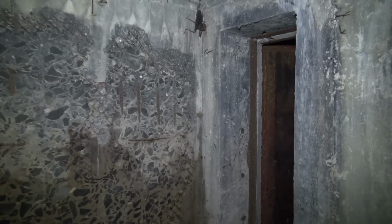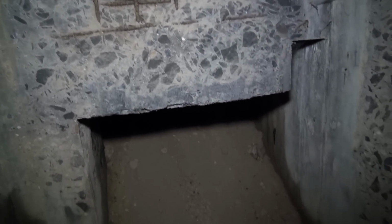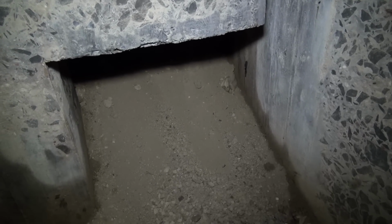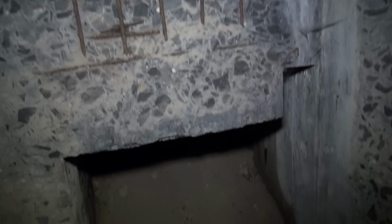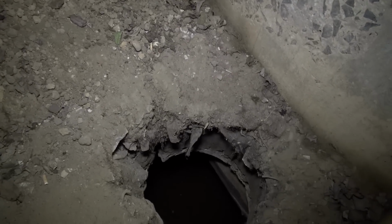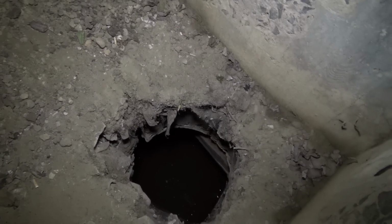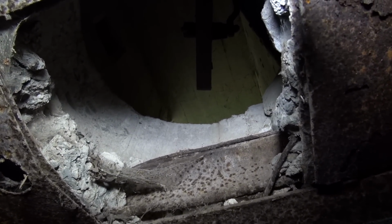See, my friend came to check on me because I sent this wonderful cryptic message saying, well, I may not be able to get out, so just letting you know. Here is the emergency exit, which, again, is full of sand. It's supposed to be. There's water underneath all of this. This bunker is full of water underneath. And here, up here, is the actual entrance.